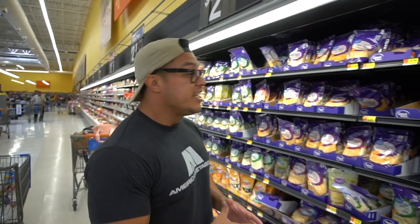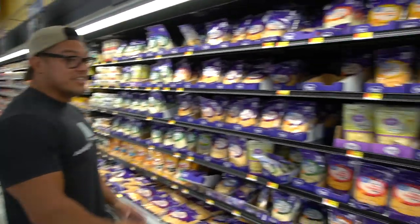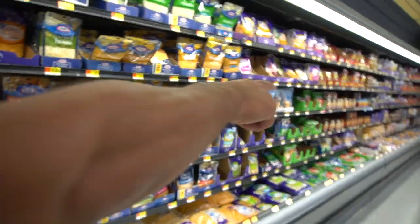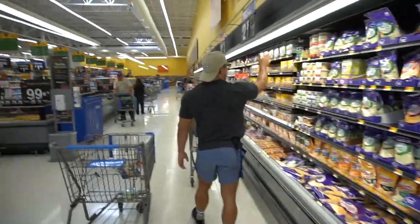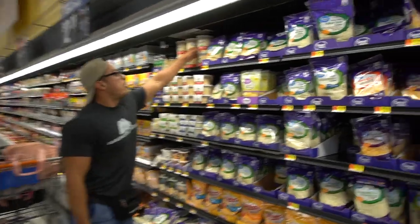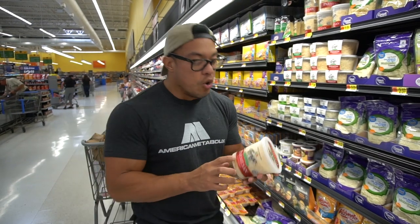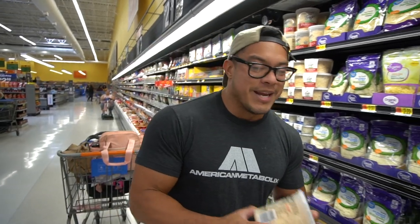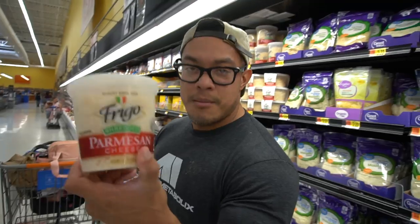Okay, so next up is the cheese section. And I thought the butter section was huge. The cheese section is massive. Look, it goes all the way down from there, all the way down. But all we need is some Parmesan. So this is what we're going to go with. I think Parmesan cheese is going to be the best option you can go with. 7 grams of fat, 1 gram of carb, and 9 grams of protein. Macros are phenomenal. So next up, cheese, Parmesan.